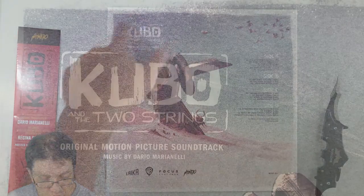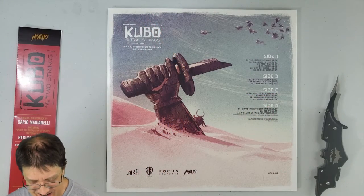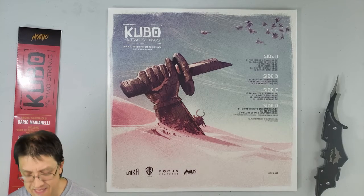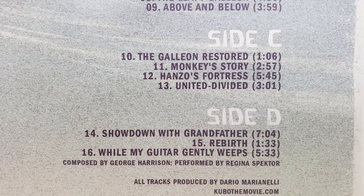Here again, we have the Kubo and the Two Strings logo at the top upper left here. A relic here, ruin, excuse me, and there's Beetle. Such a great character as well, and I love that they put him on here on the back cover. There's more of the origami birds there, and then of course our track listing was side A and B, C, and D. Yes, two vinyl in here.